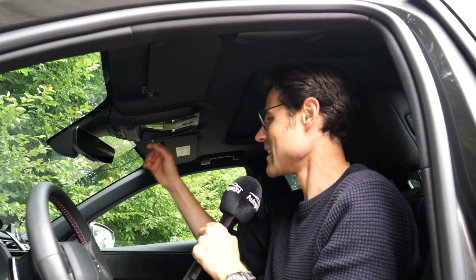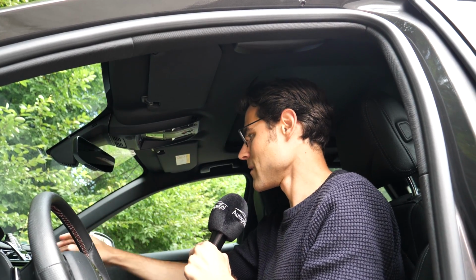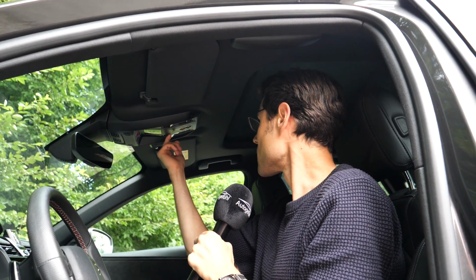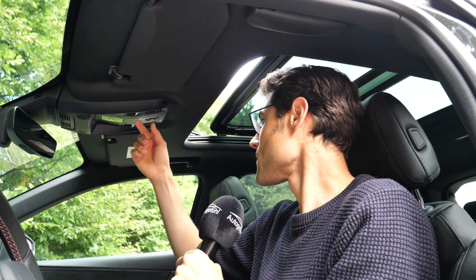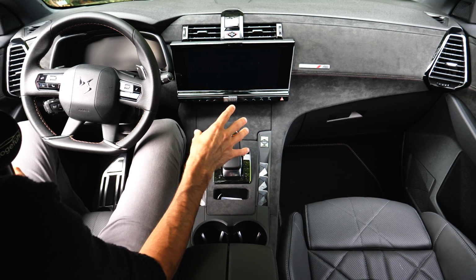Have to turn on the ignition once more, a little bit more. Let's see. No, still won't work. Only with the engine on. Here we go. And then we can, first of all, have this cover here, the slider, and then open it completely like this. Interior overview, very interesting, a unique design.